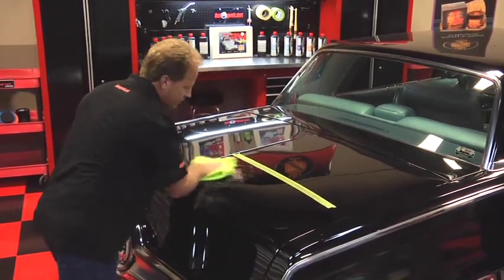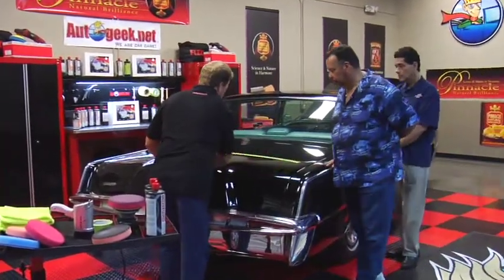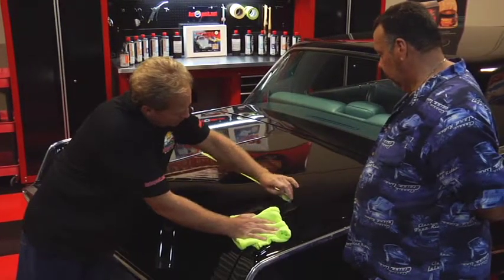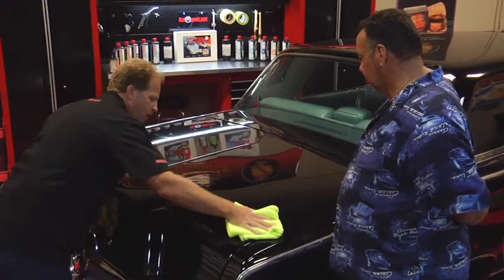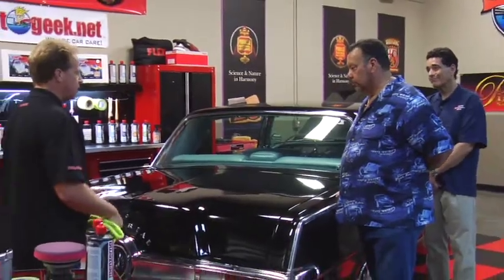Carlos, walk back here and check this out. The water spots are gone. That looks awesome. Let me pull this tape off. And I think with a little bit of work, we could create a flawless show car finish on this all original single stage paint. How's that look? That looks great. Okay. Great job.